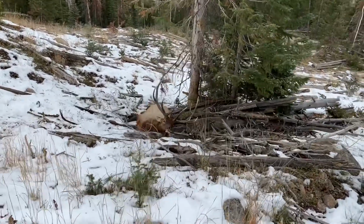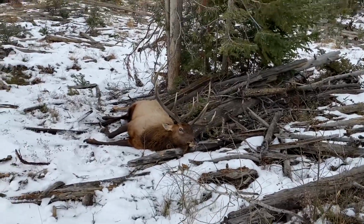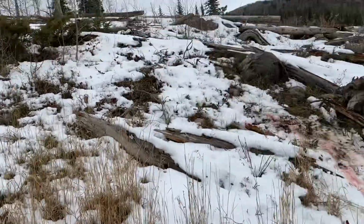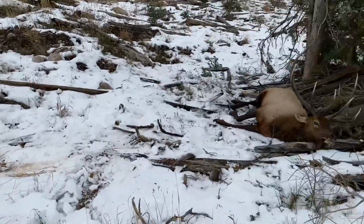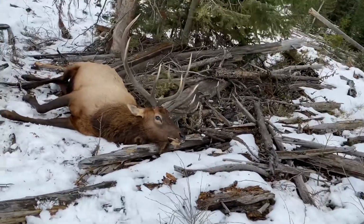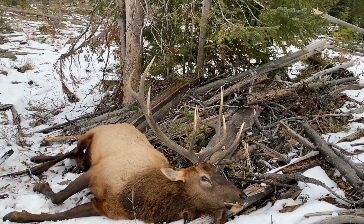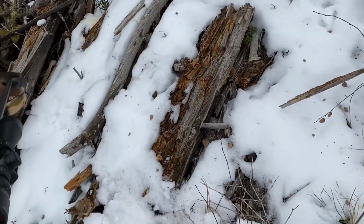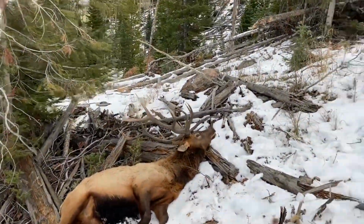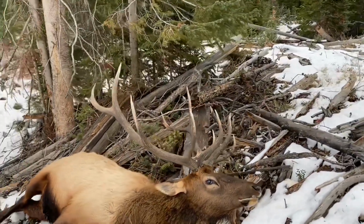Oh my God. Are you kidding me? Look how big this bull is. No way. Oh my goodness. That's where he bedded down. I shot him right here, because this is where they were all kind of standing around. Shot him, bedded down. I'm guessing he just slid on down. Wow. Look at this joker. Oh man. Not a huge body on him, but holy cow. Look at this joker. Are you kidding me?